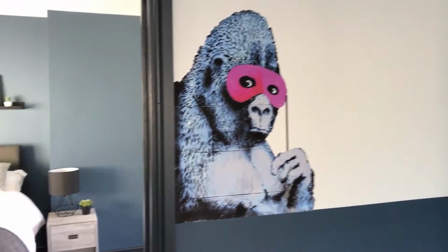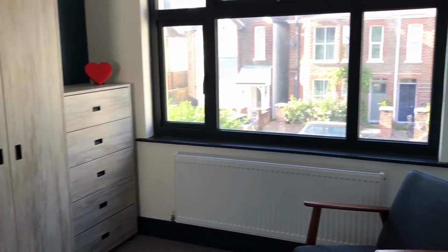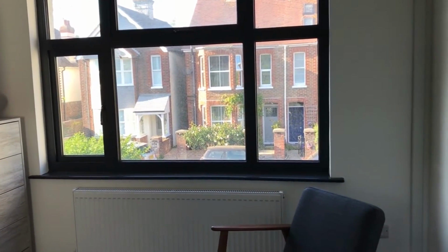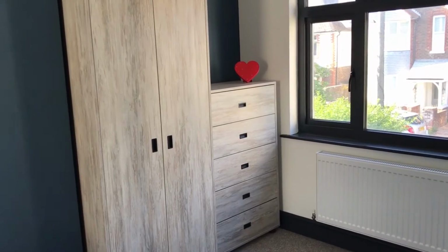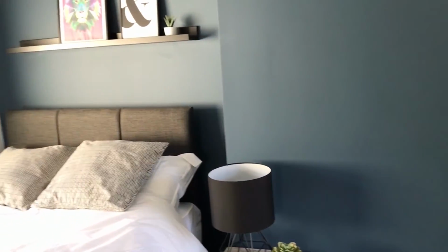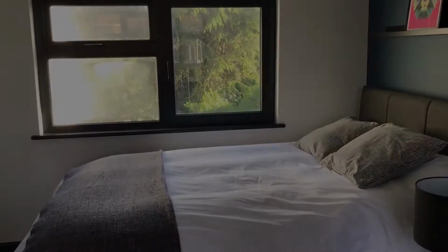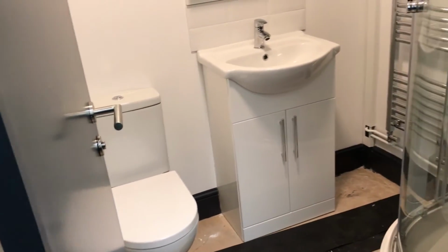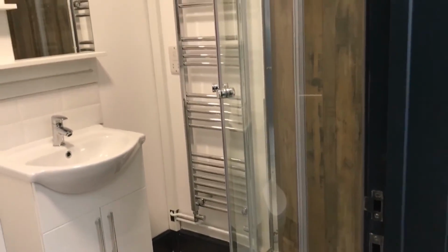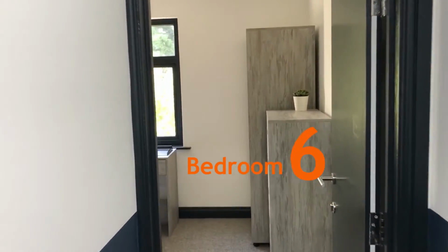So guarded by our lovely gorilla is bedroom 5. Bedrooms 4 and 5 share a shower room, much as 1 and 2 did downstairs. And finally, at the rear of the house, we have room 6, which is our second ensuite room.